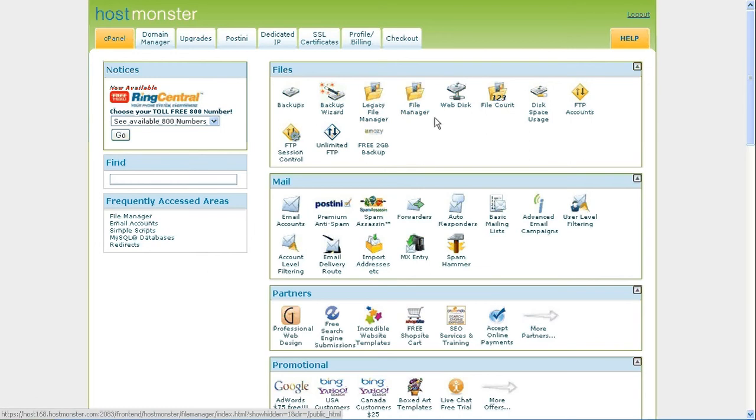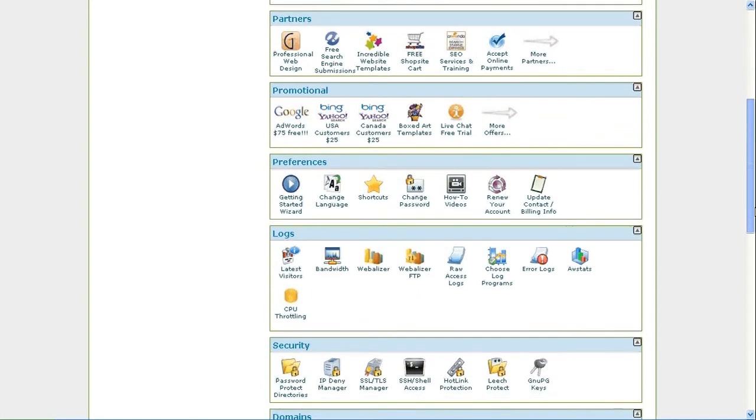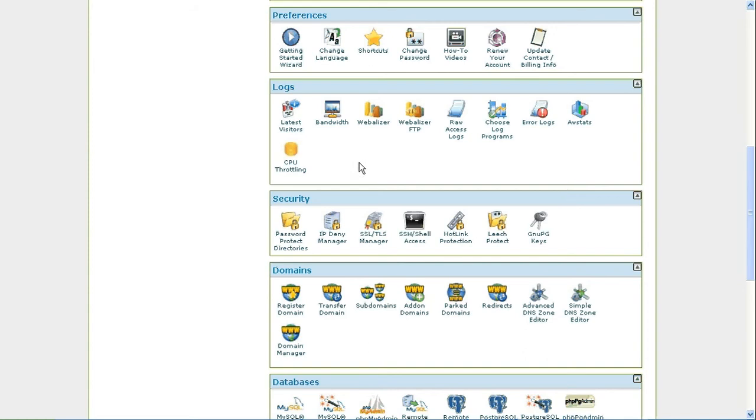We've got a file manager. We can use FTP accounts, do automatic backups, things like that. We can set up mail forwarders. We could sign up for some Postini premium anti-spam. We have some promotional marketing items here, some preferences I've never really had to use. Logs for Apache, Webalizer if you turn it on. You'll see your PHP logs in there if you're using PHP.